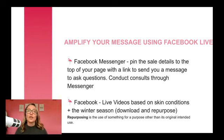So it could be a focus on end of financial year and then showcasing your top 10 most popular products, talking about those products, who they're for, the features and the benefits, and the details of your sale, and how your clients can access it, they can place their orders. So it's really important you have a call to action.